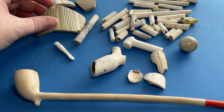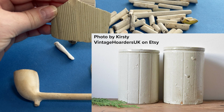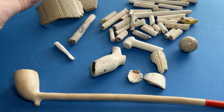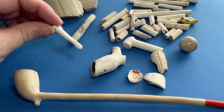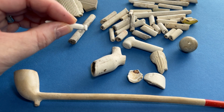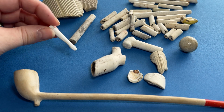You may find yourself some ridge pottery. This is a Victorian jam jar or marmalade jar. Here we have a porcelain arm for a Victorian doll, and you can see the little joint there where it would have attached to the body of the doll. A nice sweet little find.